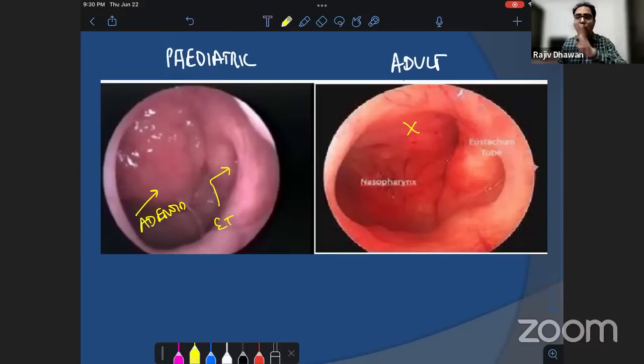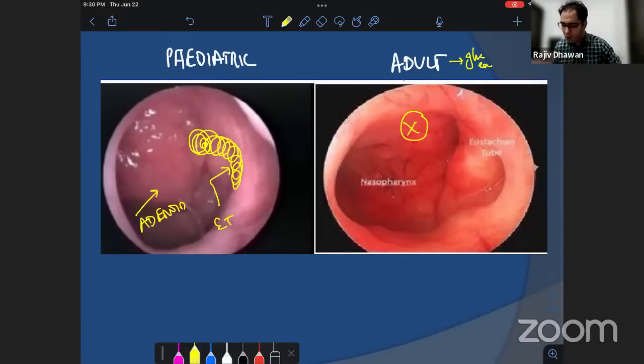A child getting glue here, I can explain very easily. There is adenoid hypertrophy. Can you understand, the adenoid got hypertrophied? It blocked the eustachian tube. I can very much understand. But there is no adenoid in an adult, beta. If an adult gets a glue ear, it can be a problem. That's what the MCQs asked in the paper. Everybody look at the screen, beta.